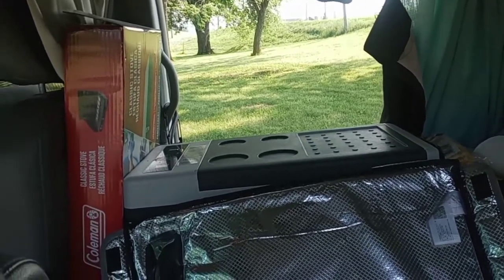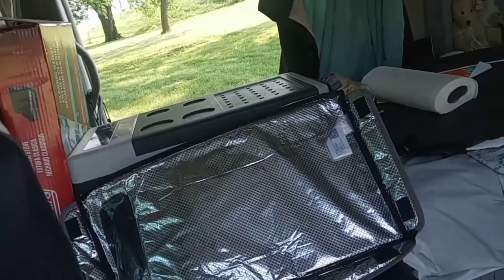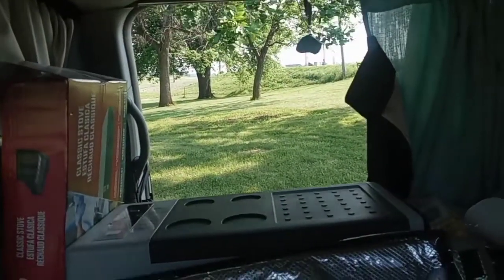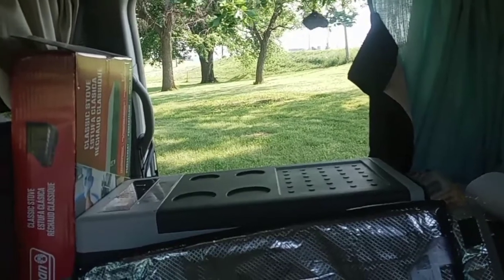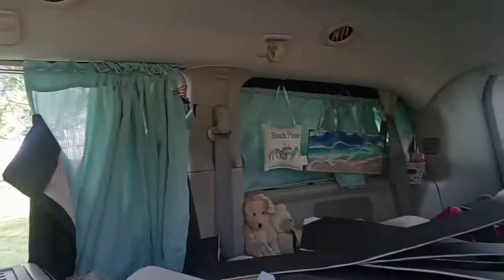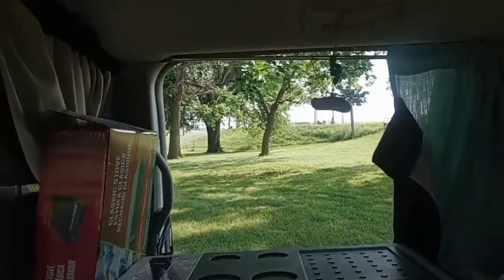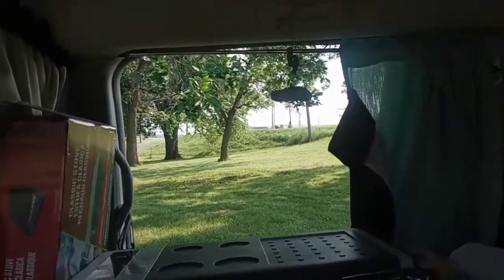Other things I do. Oh, this is a mind game. I park according to the breeze. So like right now you can see the breeze blowing. So it blows straight through, the breeze going through my back window, and then I have this door open. And if the sun was shining on that side, that curtain would be closed, but I'd still get the breeze, but not the full sun.